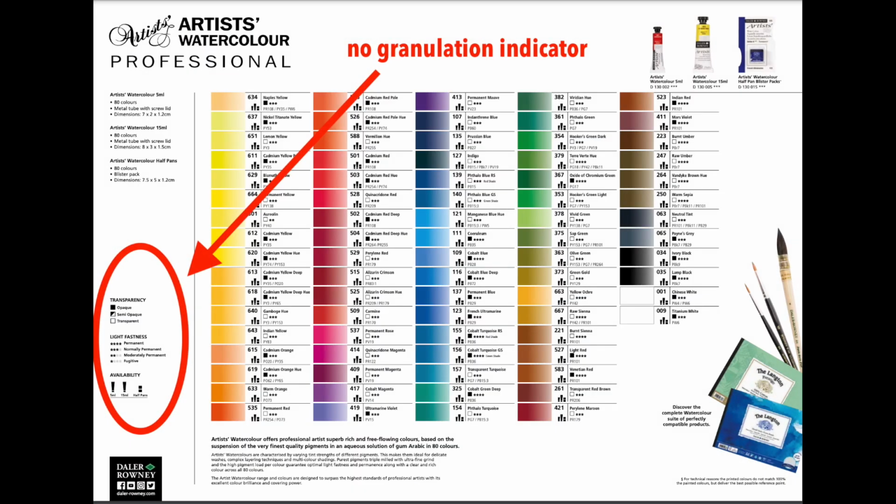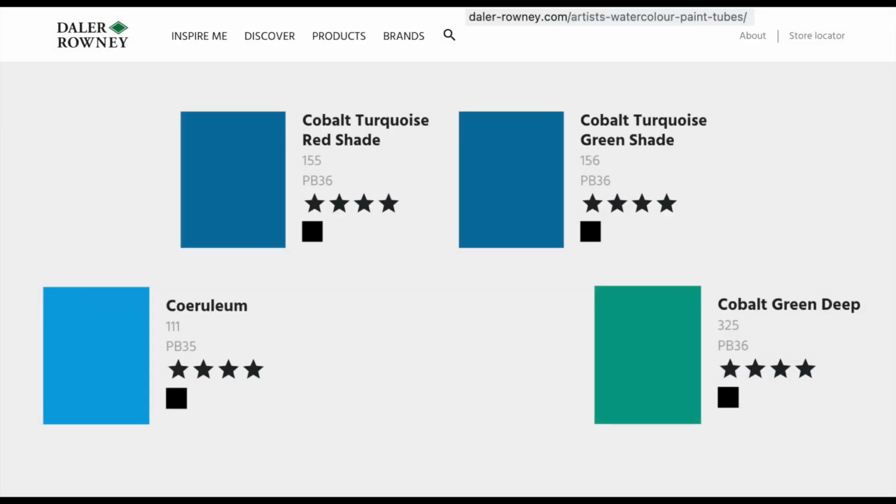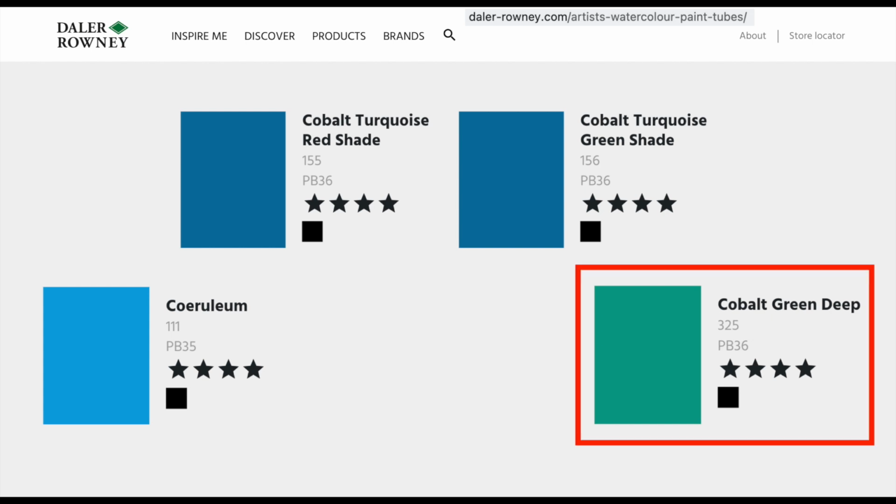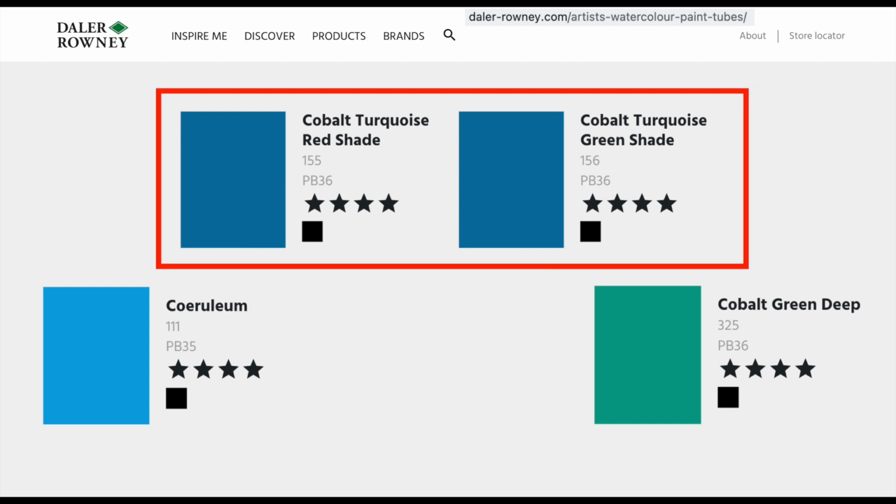Daler Rowney's website and their color chart don't have any notation of granulation. So as your fellow watercolor buyer, consumer, collector, hoarder, YouTuber friend, let me simplify it for you. When looking at Daler Rowney's range of watercolors, if you want that warm cerulean blue that I love, get this one made with PB35. If you want your typical cobalt turquoise, I assume it's this cobalt green deep made with PB36. And if you want that cerulean blue green shade type of hue, pick either of these cobalt turquoises. The red shade is more smooth, whereas the green shade is the one with granulation.